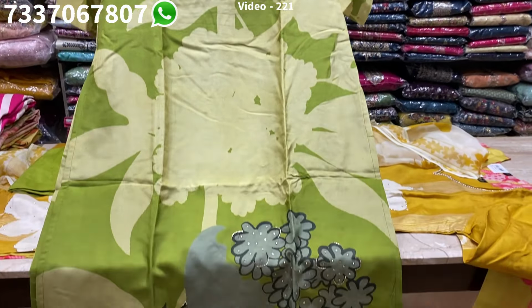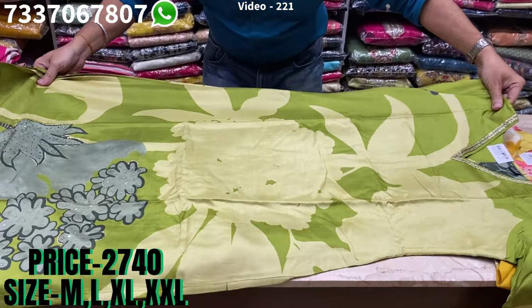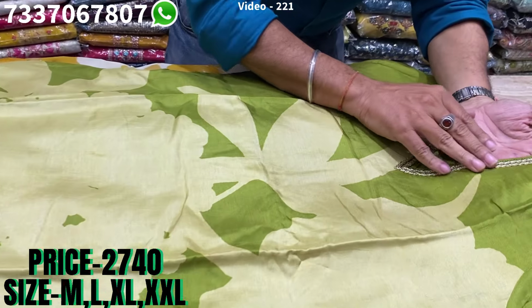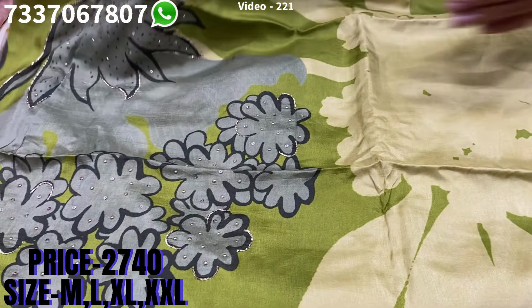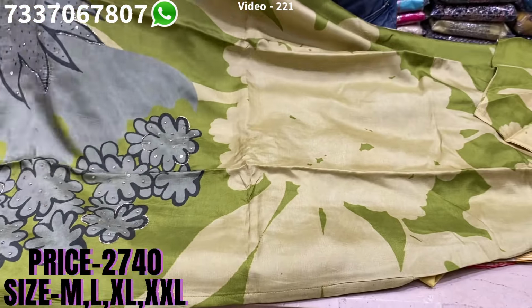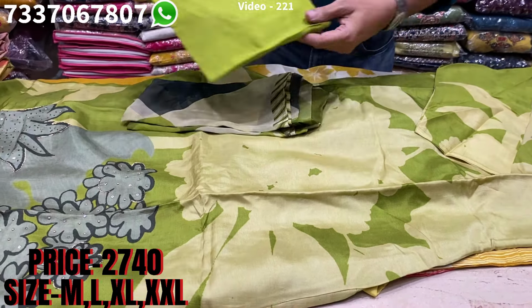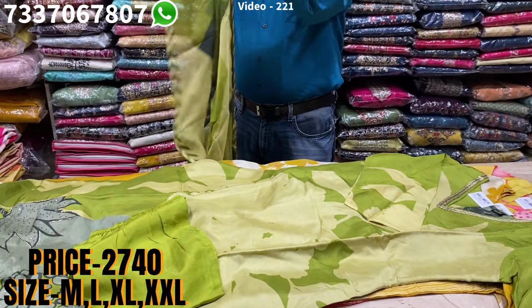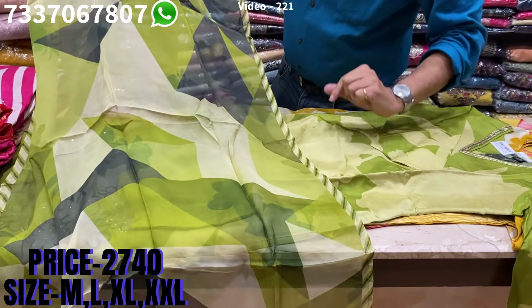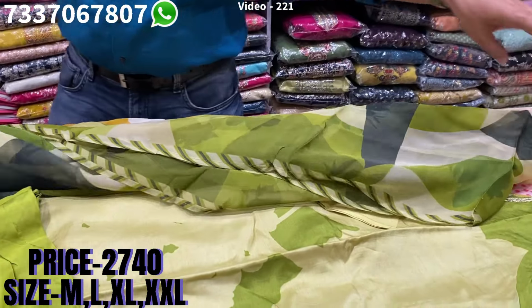In tissue fabric, lovely designing, similar kind of sequence work with a touch of zardosi on it, nice v-neck, placement print on the sleeves. You find a lovely contrast print on the daman, a pure crepe bottom. Very beautiful dupatta with this. The price range is 2740. Sizes available are ML, XL and XXL.